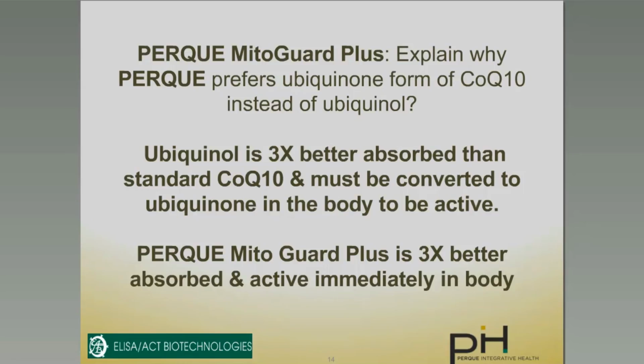Because if you need coenzyme Q10, you also need tocopherols. If you need extra electron shuttling, you need extra electron shuttling in your membrane as well as in your cytochrome. And that's why PERC MitoGuard Plus includes the ubiquinone form, but micellized and enhanced for uptake by the rice bran oil and the micellization process that we use, as well as the added bonus of the tocopherols to add benefit to protect the membranes.